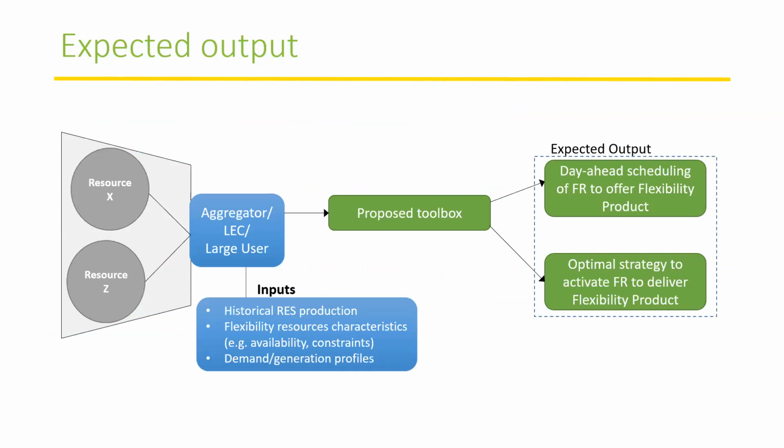In general, this is the overview of the requirements of this business use case. We have a different set of resources, which may belong to aggregators, to the local energy community of the end users, or to the large user. We can have all the specifications of the resources. We can have historical production, if we are talking about renewable energy systems. We can have generation profiles and usage of all the assets. This proposed toolbox should give us a forecast with the day ahead scheduling of the flexibility resources and the optimal strategy to activate these flexibility resources from the aggregators in order to deliver the optimal flexibility product.